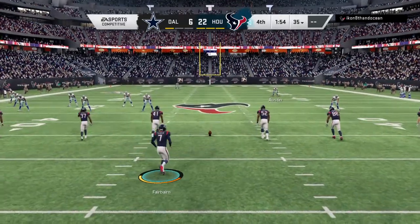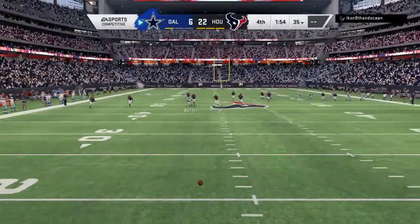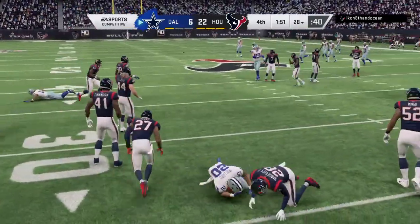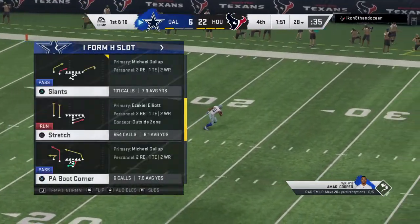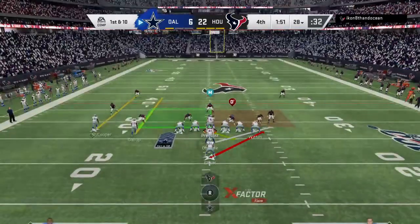So after the touchdown, here's Fairbairn now to kick it away. An incredibly short kick fielded way up there. And he's up across the 25 and down at the 28-yard line. First down and 10 at their own 28-yard line. About set for this next drive by the Cowboys offense.